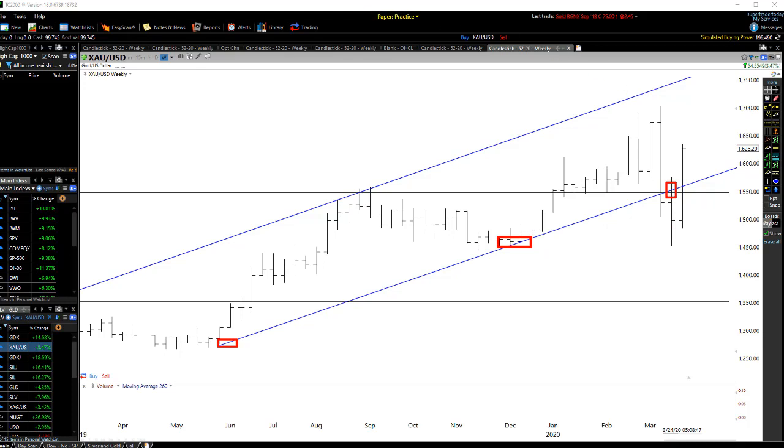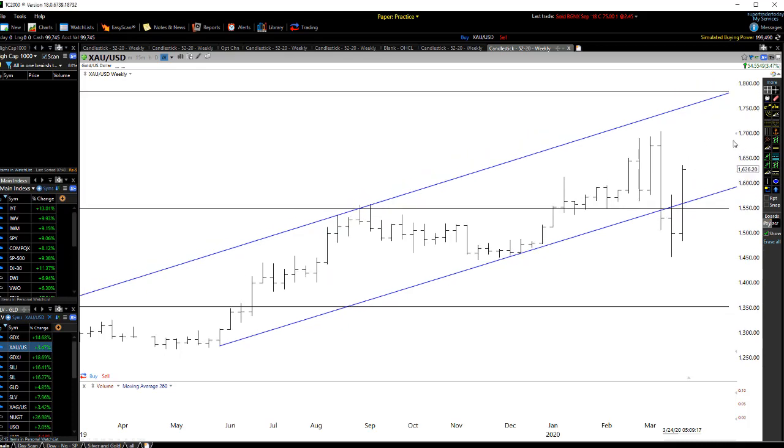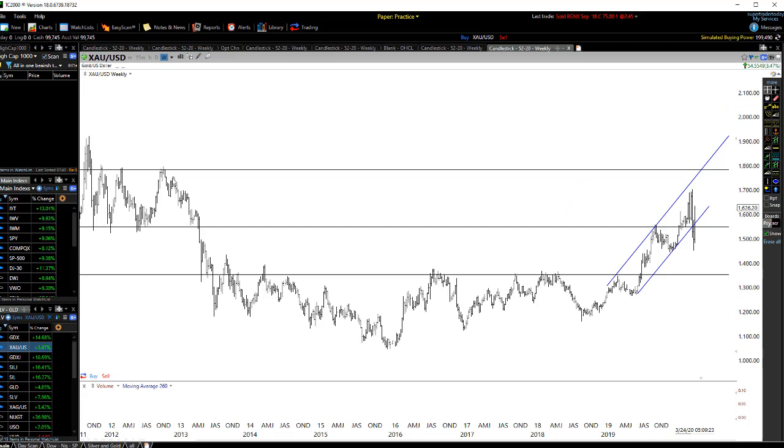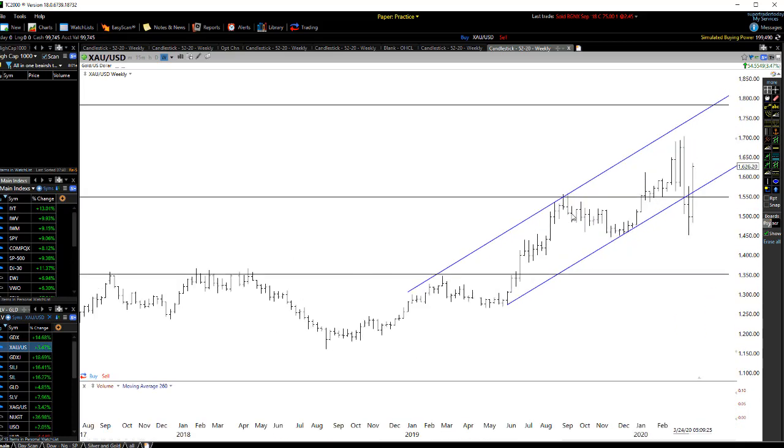Now, where was that rejection? It was at this level through here, this sort of X marks the spot, so we should have kept resistance. It broke down out of this channel. Now we're breaking back up above this channel. Even if we do get a bit of a pullback through to here, I'd like to see a nice weekly close above here. Even if that does happen, guys, we get a small little pullback, I see this thing running up to around that $1,800 level as this is happening right now.